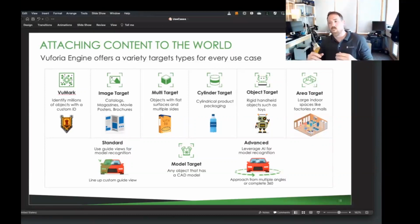But that's where we separate, right? We've got multi-targets where you can have a box where each side of it is doing something different and is its own target. You have cylinder targets, right? That's what 19 Crimes used Engine for, all those animated wine labels. That's Vuforia Engine, and that's cylinder targets.